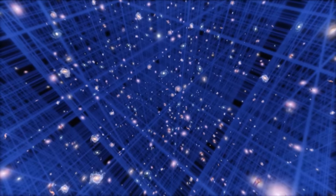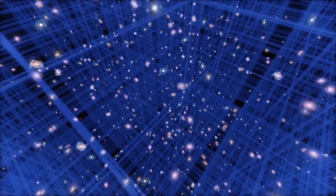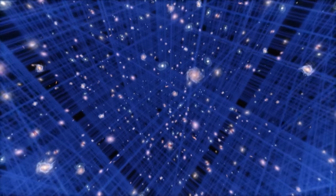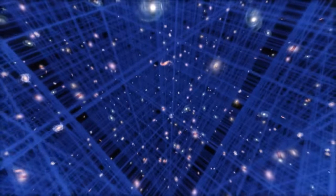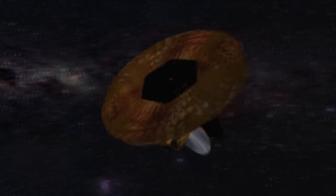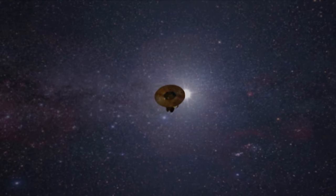The idea is that space has its own built-in energy, and that this energy has a repulsive effect. As the universe expands, more space leads to more repulsion, so the expansion speeds up like a runaway train. So far, the observations agree with this idea. But there are other theories, too.